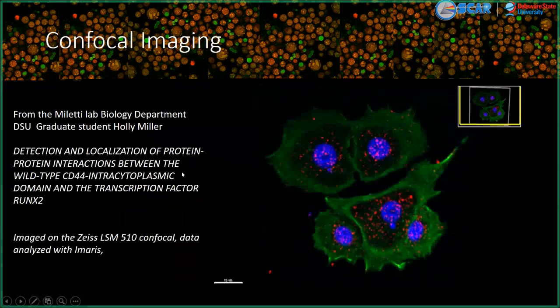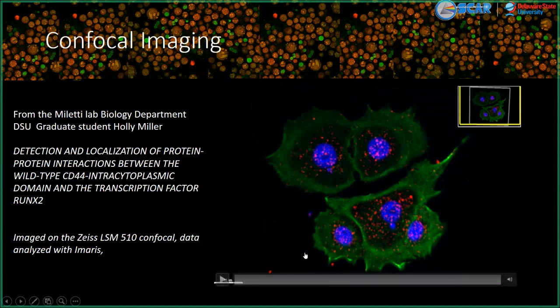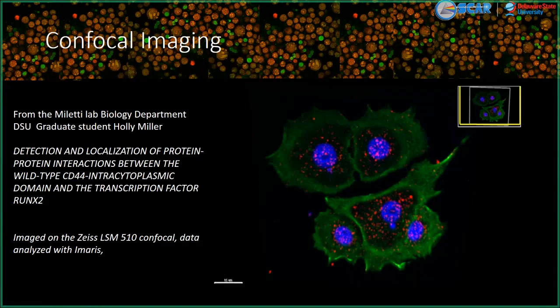These are some images that were taken on the LSM 510 confocal, a couple of years ago. We had an LSM 510 on loan from University of Delaware, and this was detection and localization of protein interactions between wild-type CD44 intracytoplasmic domain and the transcription factor RUNX.